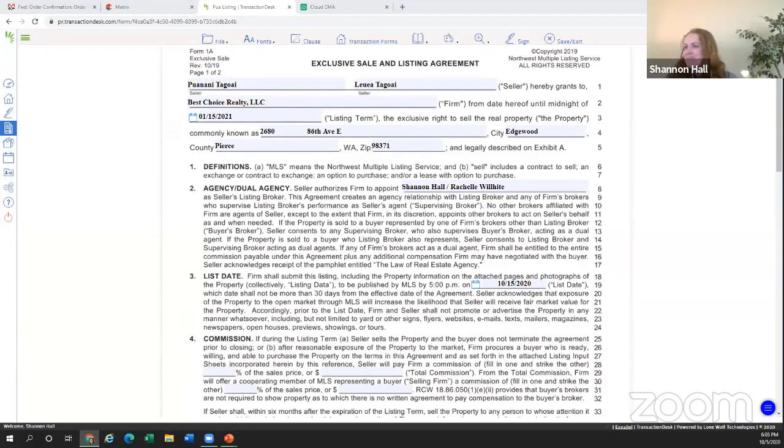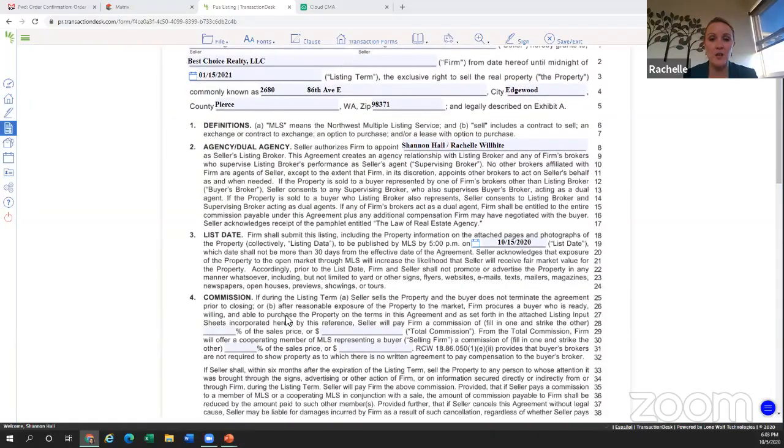Yep, no worries. Okay, and then the commission. You guys got to understand that the commission is the total commission. So in line 29, it says total commission. So that goes on that line.